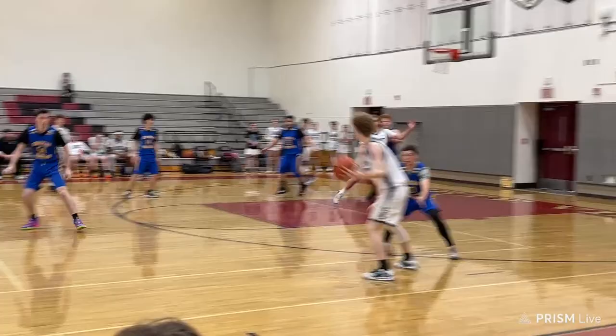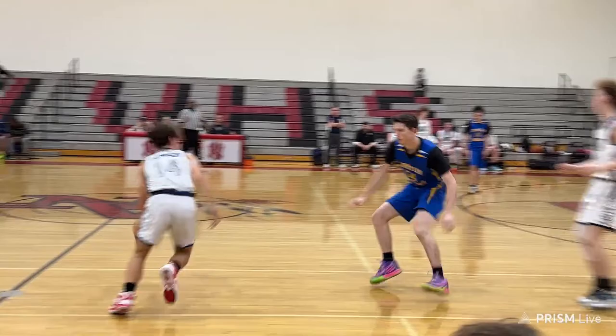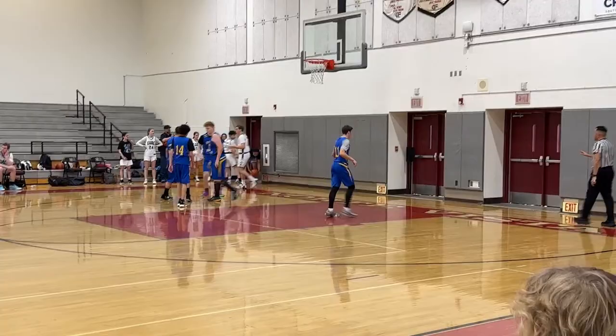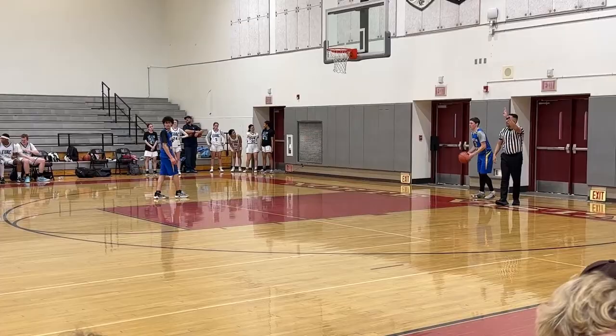Tressler now on the wing, dribbling that ball out, giving it back to Thompson. Thompson now dribbling high into the circle, giving it to Haddad. Haddad now looking at going up, putting up that shot, not getting it to roll, but that's going to be off the glass. I would say making sure EVAC uses the clock is more important than taking that shot.